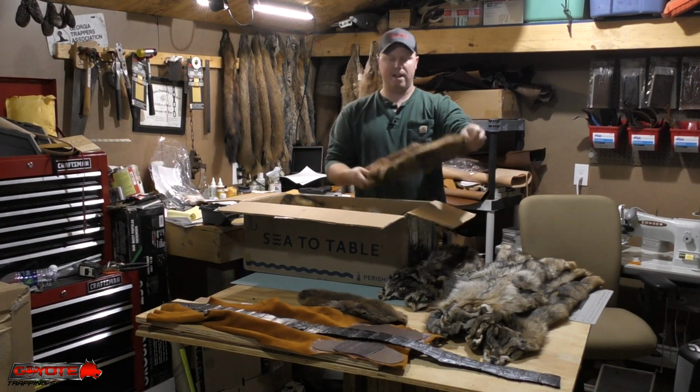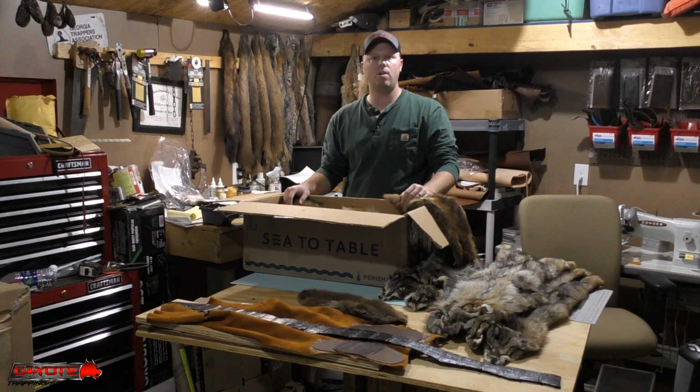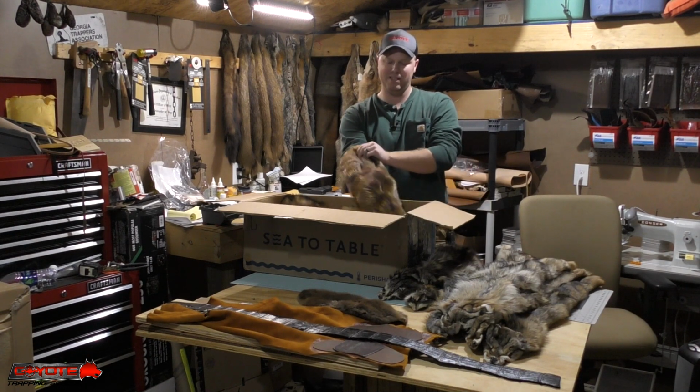Beavers, one of the things I'm thinking about doing, I can't remember where I saw it, but I saw some people made some koozies out of beaver. And so that's what I was thinking with these beavers.